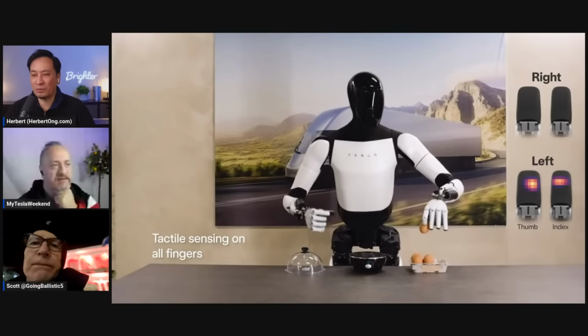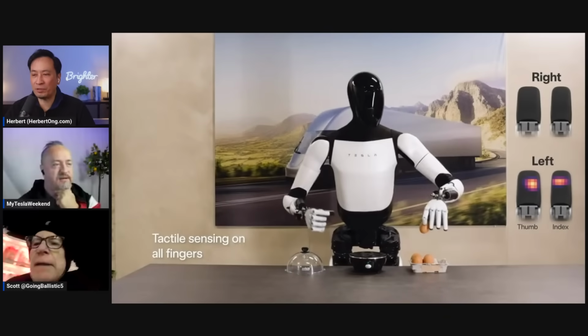Remember the other bots that we looked at? They're massive. Yes. They're like Princess Leia buns. These guys are like, yes.